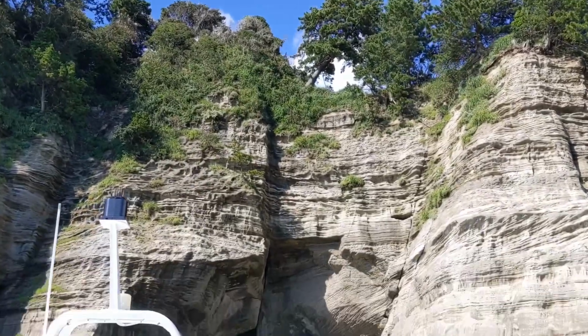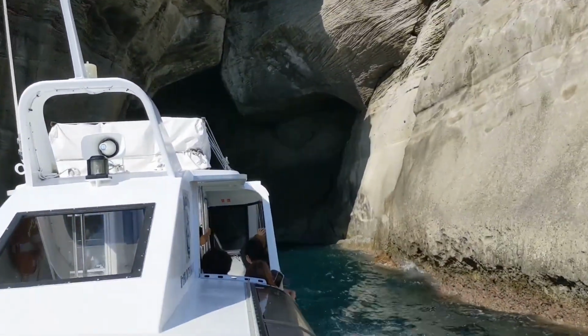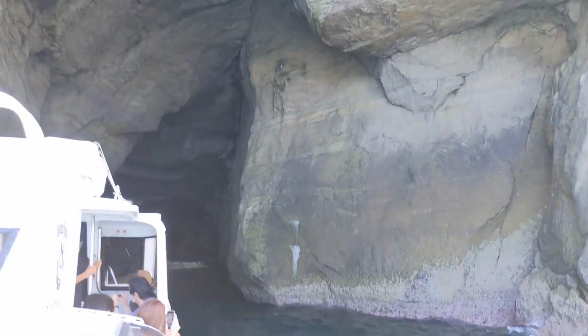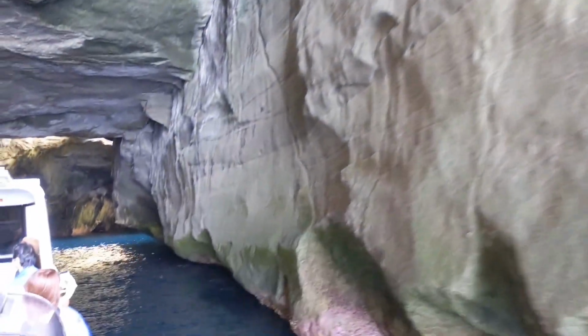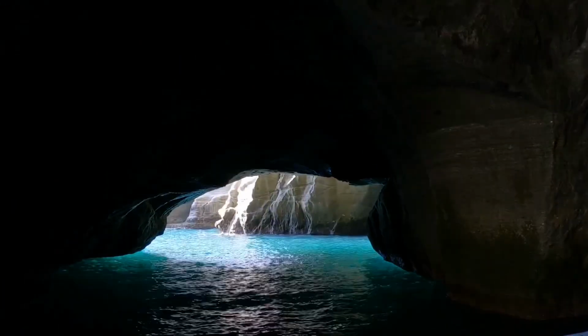We have been on our boat ride for around 10 to 15 minutes, and now we are finally going inside the astonishing Blue Cave. This Blue Cave was designated as a natural monument in 1935. The Blue Cave is a sea cave located only a few hundred meters from the coast with three entrances. The entrance that we are taking is the south entrance.